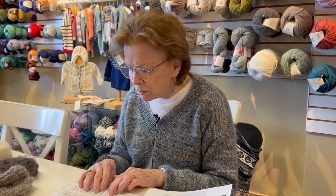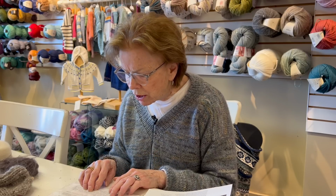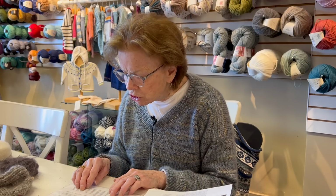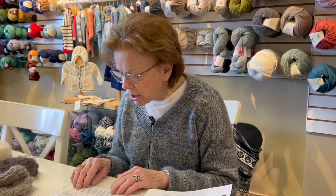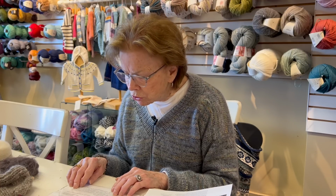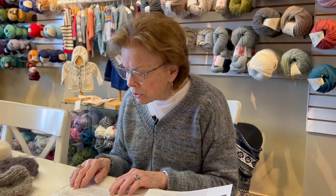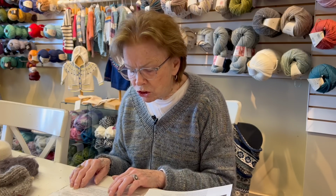On her Petite Knits patterns, the first thing she says in materials is grams. She says 150 to 175 grams of brushed lace mohair, and then in parentheses it says 25 grams equals 210 meters or 230 yards. So she's telling you how many skeins you're going to need, or what your total yardage will be.